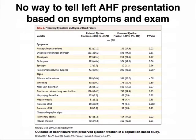This is another study by another well-known cardiologist, Sacha Bhatia. Again, there's no way on physical exam to tell the difference between acute heart failure with preserved or reduced systolic function. Even if you look at something with statistical significance like ankle edema here, still over half of these patients in either category have this finding. This is why ultrasound is important. It can diagnose the type and, as we'll learn later, the severity of acute heart failure.